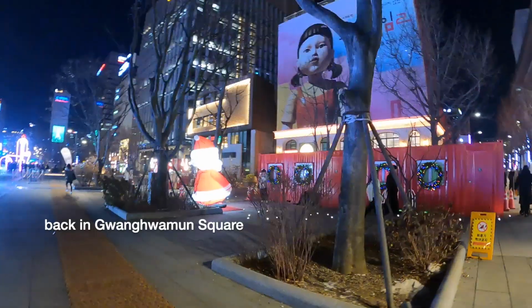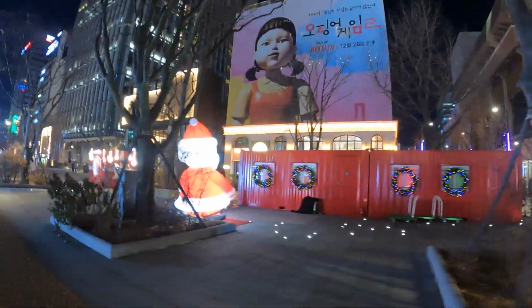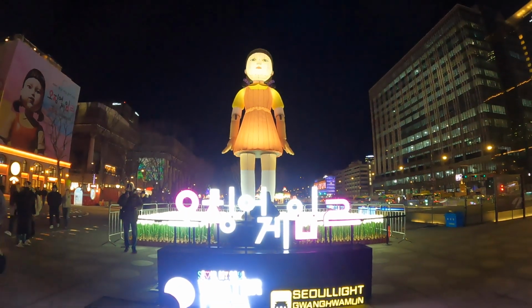Gwanghwamun Square, where I passed by some Squid Game installations, including a huge Yonghee doll, which is an iconic character in the series. I may not be a Squid Game fan, but I definitely know who Yonghee is.